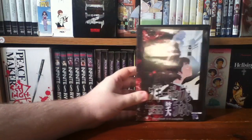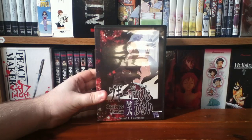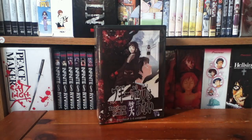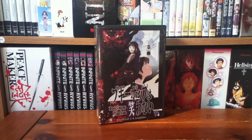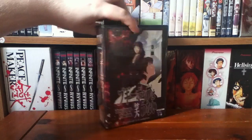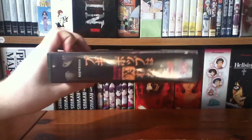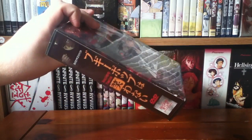We got Boogie Pop Phantom, the Evolution set. This is the complete series release from Right Stuff. In terms of packaging, I haven't seen the show, so I don't know how good the show is. I've heard good things, I've heard not so good things, but in terms of the packaging itself, this is a bad, bad release. It looks like a pirate copy of something.